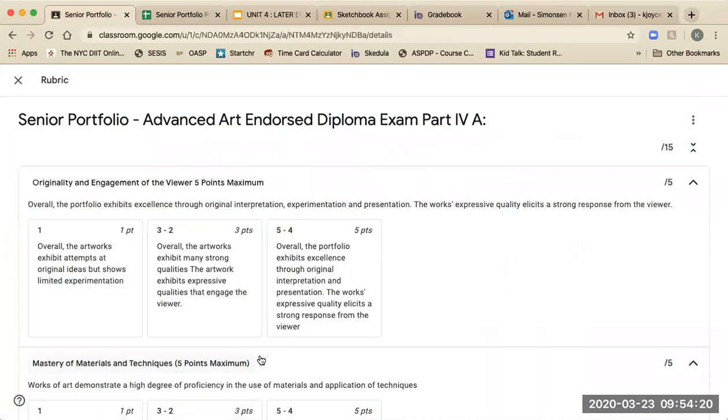Here is the rubric of how you are being graded. This is the same exact rubric that they are giving me. I physically sat there and typed it up for you. I know, it's very nice. So you can see what I'm looking for to gain each point. Each one is up to 5 points, so this is what I'm grading you on. It is 15 points just for the portfolio portion of your exam.